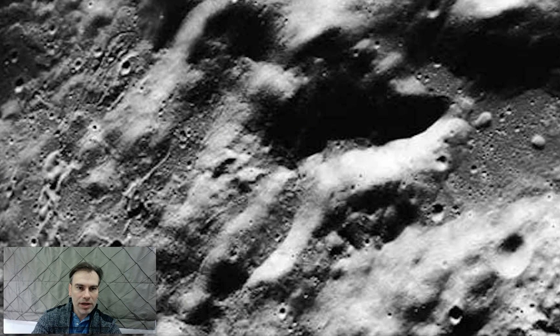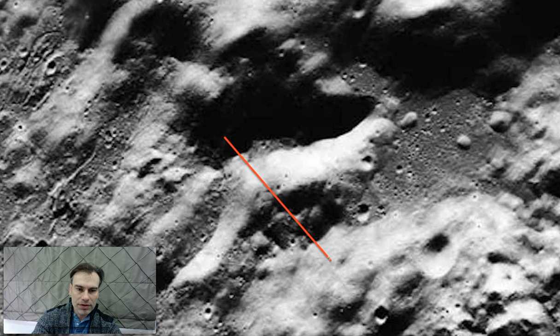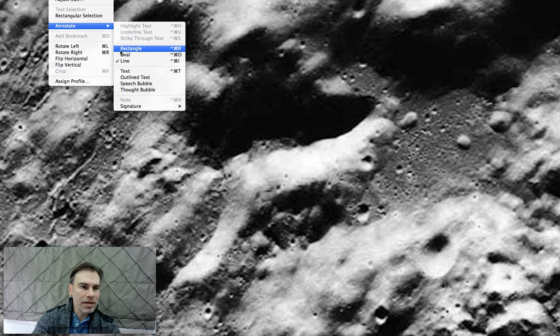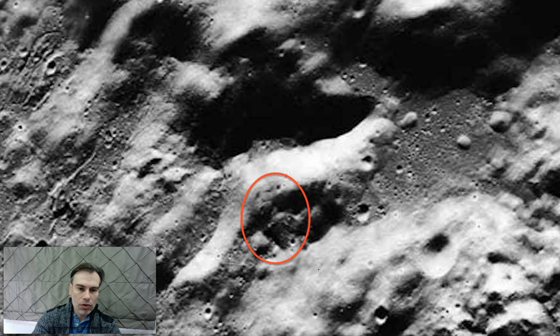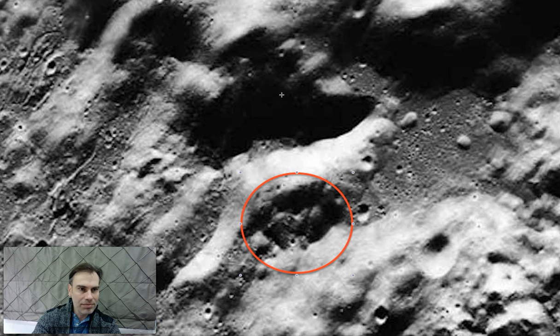There are quite a few interesting things in this photo, but I'm just going to focus on a few of these things. Right here we see something that looks like a possum or a small animal of some sort, like a mouse, but not any kind of mouse that I've ever seen.